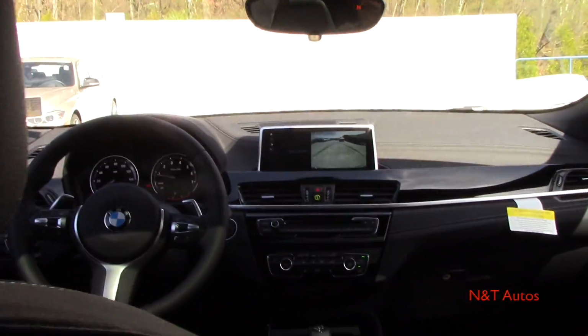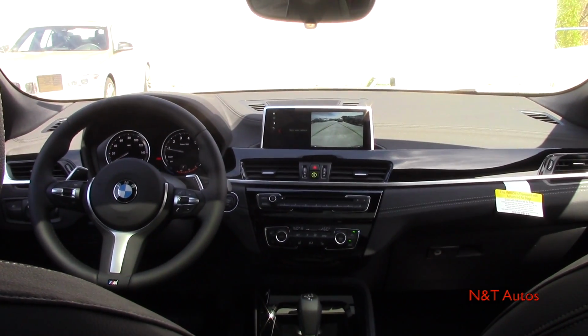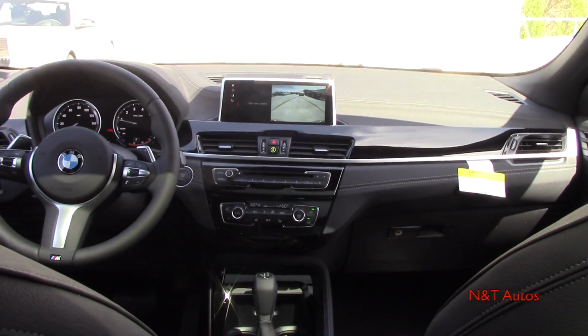So again, I'm 5'10", and me sitting behind myself, I have about, I'd say, 1.5 inches, 2 inches of leg room, which is pretty good. Pretty good looking interior if you ask me.